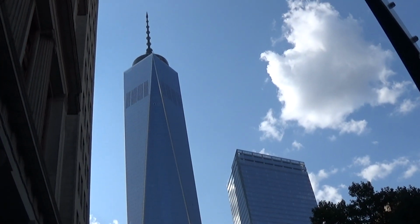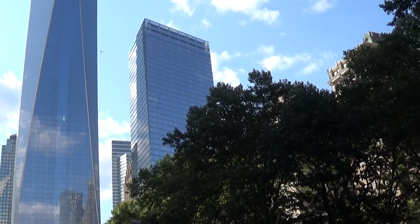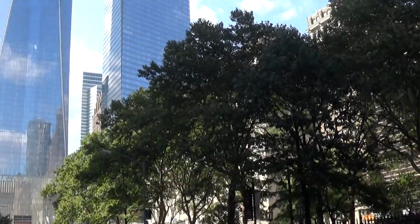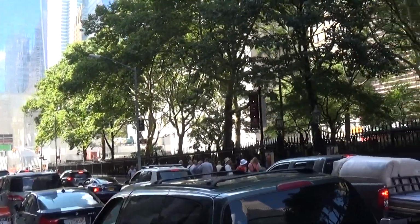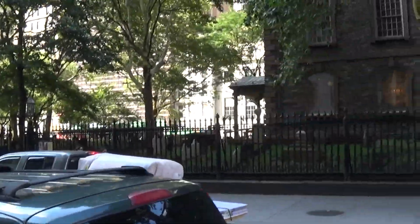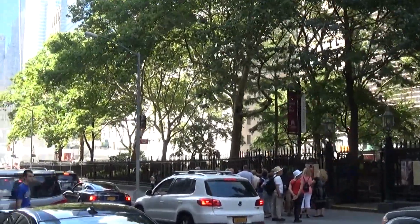1,776 foot tower. And right next to it is 7 World Trade Center. That's the building that collapsed when the World Trade Center collapsed, a few hours afterward. We're just gonna take a look at how everything looks now. This is August 7th, 2014.